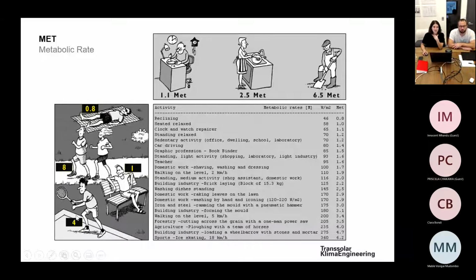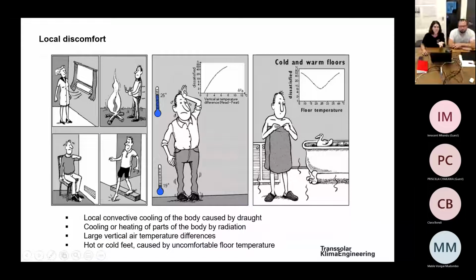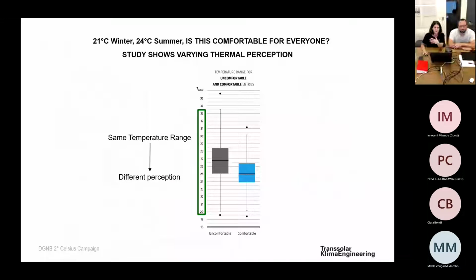And then local discomfort. You could be in an office where technically the thermostat reads the same. You would think it would read the same, but if you're sitting next to a window with a breeze, or maybe you're sitting right next to the heater, those local factors will also influence the subjectivity of comfort. And then just opinion, right? If you take a survey and ask, do we think 21 degrees Celsius in winter is comfortable, or 24 Celsius in summer is comfortable? Different people will tell you different things.